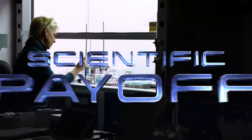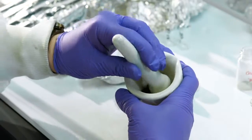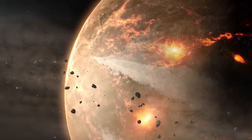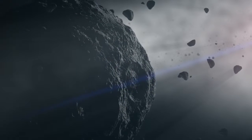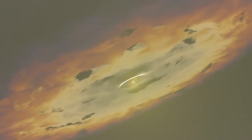There is a huge scientific payoff of delivering a sample of asteroid Bennu directly into the hands of scientists. We want to understand the origin of the Earth, the origin of the Moon, the other terrestrial planets, but the earliest histories of those bodies is wiped out. The asteroids record the earliest stages of the solar system, so it really is a time capsule from the very dawn of the history of our solar system.